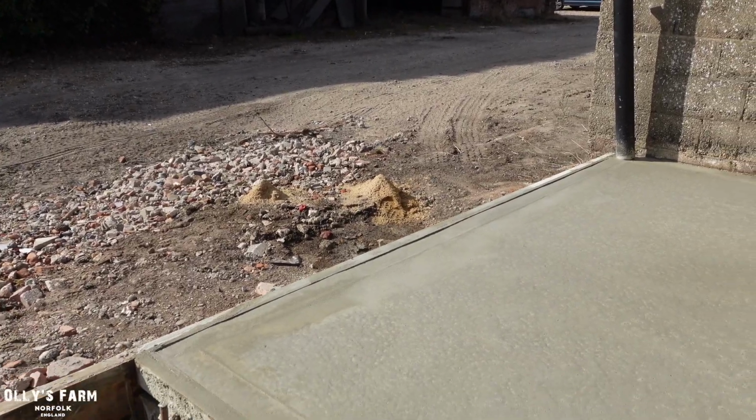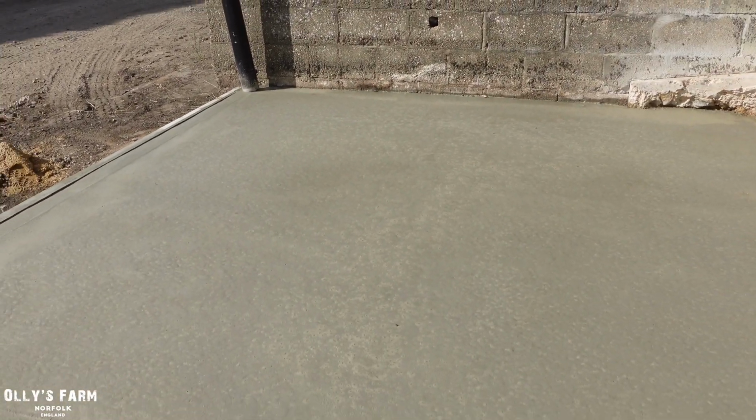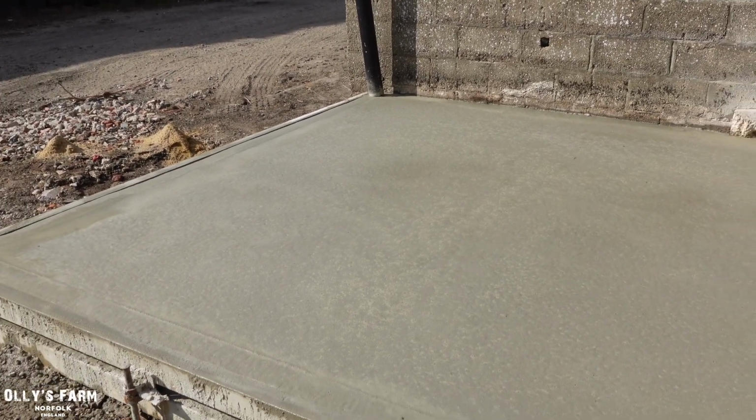And I've just been guarding it this afternoon from chickens. You might see them popping up now and then on camera, but they seem to turn up, the chickens, and they've been trying to jump on the concrete, which you don't want. And I just want to show you another job we've done this morning, which is quite important.